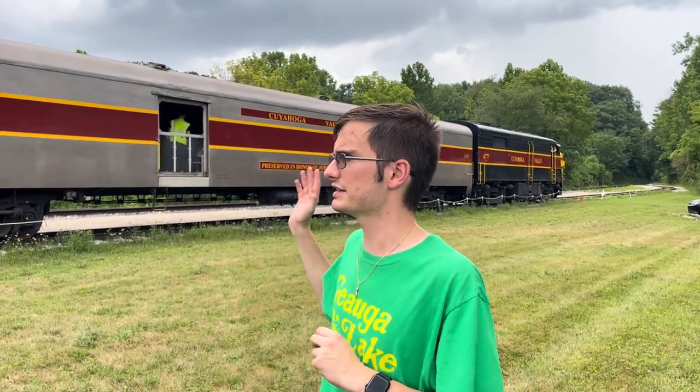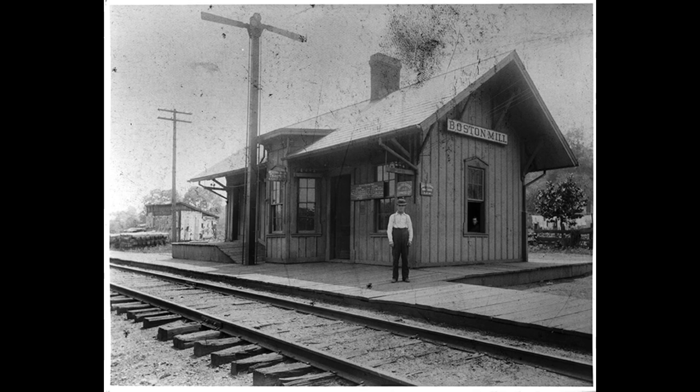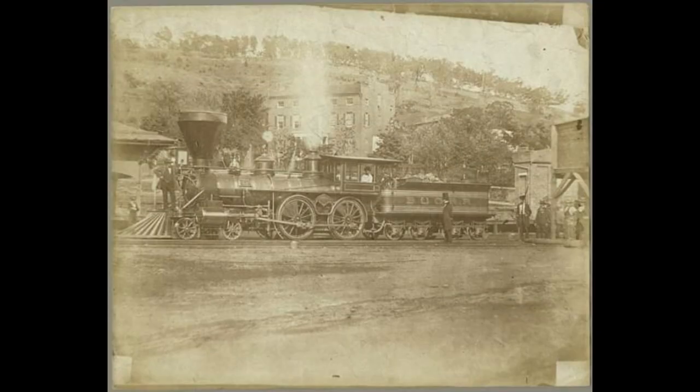And today, I'm in Peninsula, Ohio, standing next to Cuyahoga Valley Scenic Railroad tracks, with a train on it. Cuyahoga Valley Scenic Railroad has history dating back to 1880, when the tracks were built and the first trains ran. And it was owned by the Baltimore and Ohio Railroad, and it ran this way until 1980, when the tracks were eventually sold to the National Park.